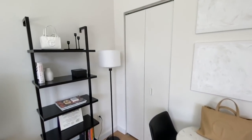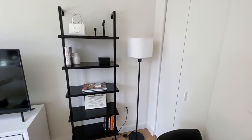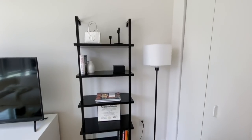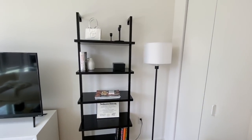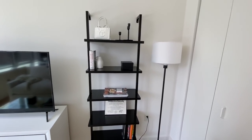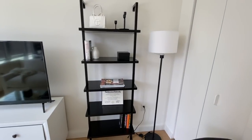Then I have this bookshelf, which I'm not completely done decorating, and I think I might want a new lamp for here, but this is a dupe of the CB2 bookshelf. It is from Amazon. It was only $200. The CB2 one is $400. It looks exactly the same. So highly recommend and love it so much.